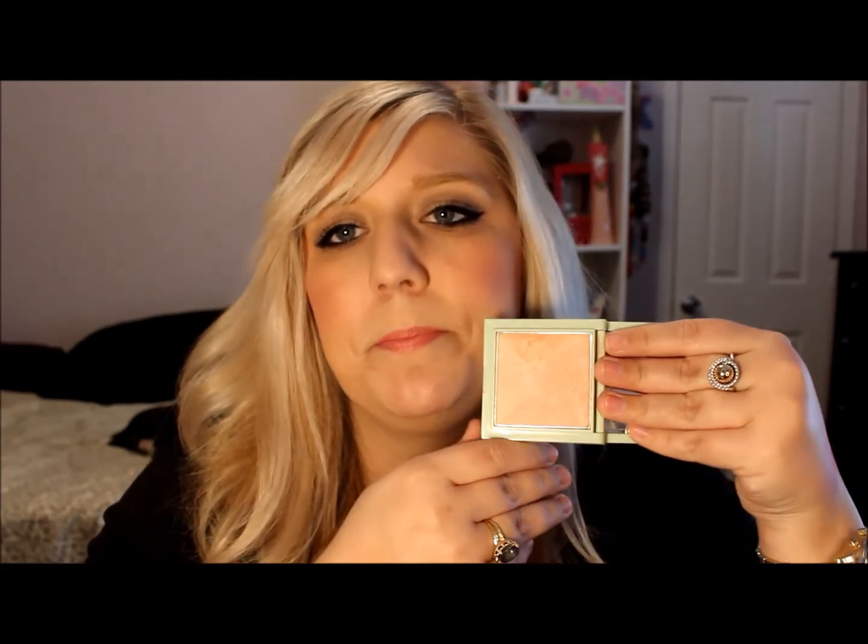Now for eyeshadows. Oh wait, one more face product. As far as a highlighter, I don't have a lot of drugstore highlighters. They're kind of hard to find, but this brand is really good. I don't know if you guys have ever heard of Pixi. They are sold at Targets. I got a lot of my stuff online, but this is called All Over Magic, and it's a radiant powder, and it looks like this.